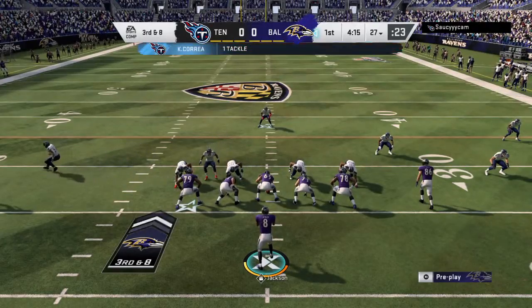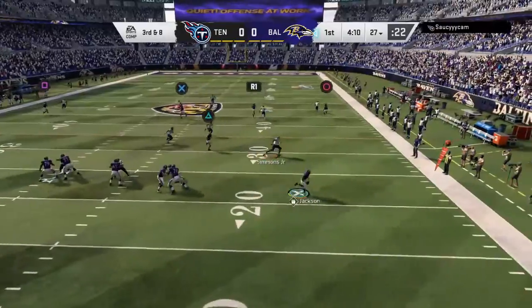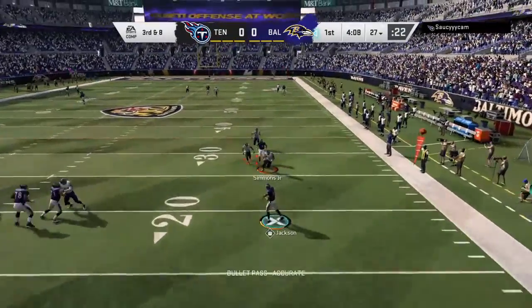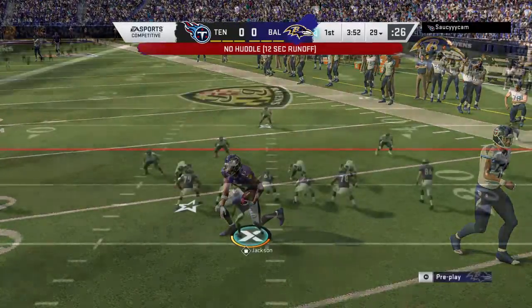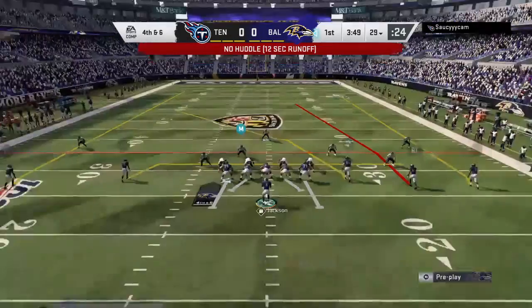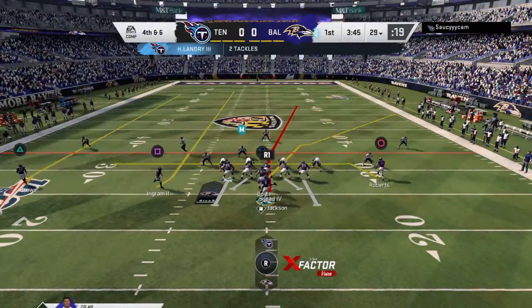An early tough test on the opening drive. This is 3rd and 8. Now it's Jackson, eluding the pressure right. This will be caught by Brown, and this effort will not get it done. He's stopped well short of the first down at the 29. 2 yards is all they'll get on the completion. It's 4th down.